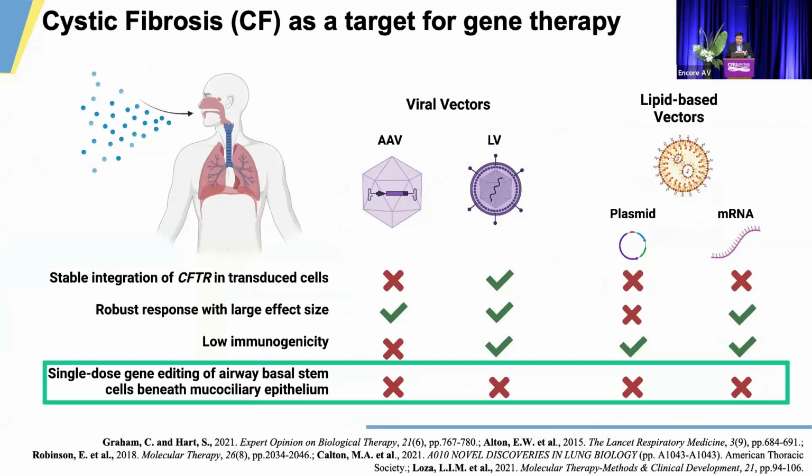And it's just a concept that's not unfamiliar in the CF space. The concept of nebulized or aerosolized based inhalable gene therapies for CF is not new. But what has not yet really been achieved, and this is an old slide, and I know that there's really exciting work being done in delivering mRNA cargoes that encode CFTR for transient expression and correction of CFTR in the airway. But there hasn't been an approach yet that has achieved a single dose gene editing strategy for airway basal stem cells that need to be corrected in order to develop a durable cure for cystic fibrosis.